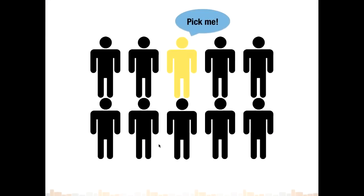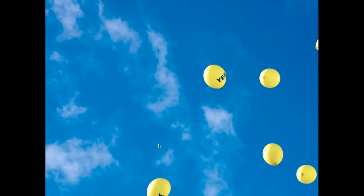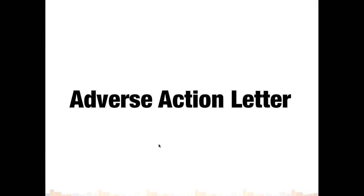So, after analyzing the credit reports for all of your applicants and sifting through any bad eggs, you will be left with the most financially qualified applicant. If you have any other applicants for the unit, you're going to have to let them go. To avoid legal action against you, such as discrimination accusations, you need to send an adverse action letter, in accordance with the Fair Credit Reporting Act, to the rest of the applicants, informing them why you rejected their application.